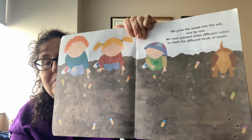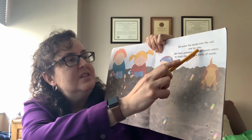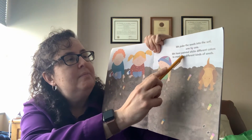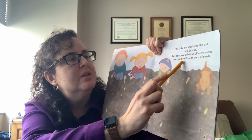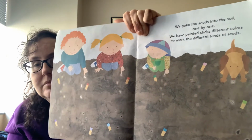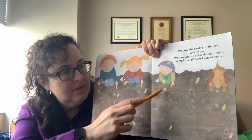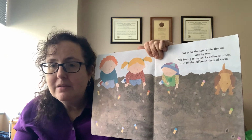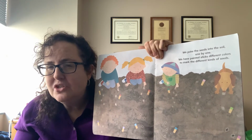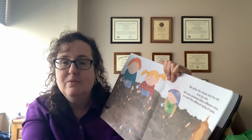There they go. They planted all those seeds and they put those sticks as markers. We poked seeds in the soil one by one. We planted the seeds. We planted sticks of different colors to mark the different kinds of seeds. So they know that the seeds are different because there's a colored stick next to each one that's different. But since they mixed up the seeds, they're not really sure what's going to pop out of each part of the garden. Let's see. So that's what makes it a garden surprise, right?